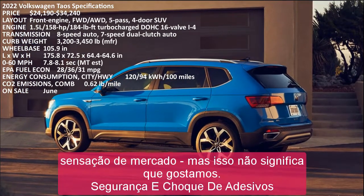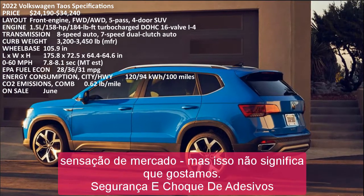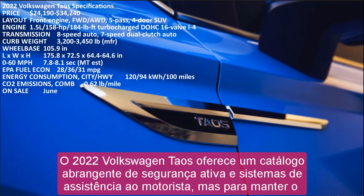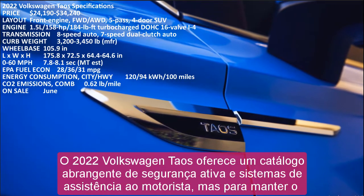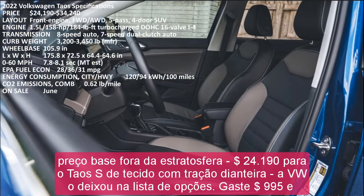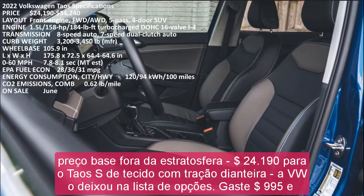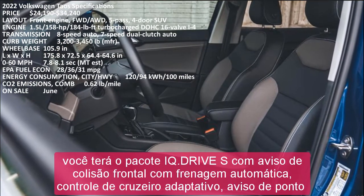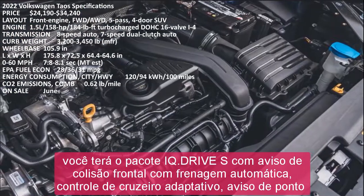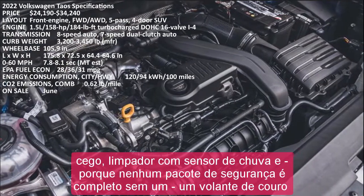The top trim is the only one to get all of the safety gear as standard, plus leather, a Beats audio stereo, and dual-zone climate control, but with a lofty $32,685 price tag, it's pretty dang expensive for an entry-level SUV. Bear in mind, we haven't begun to talk about all-wheel drive, the cost of which varies bizarrely between $1,500 and $2,000, depending on trim level, or the $1,200 panoramic sunroof, optional on the SE and top trim.